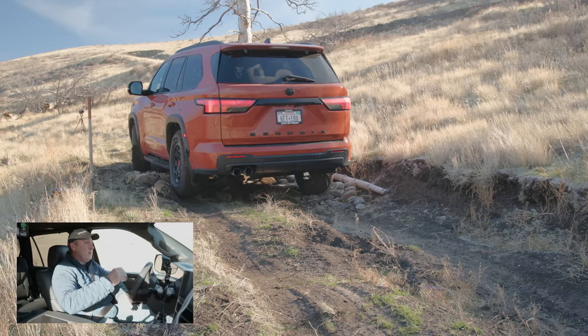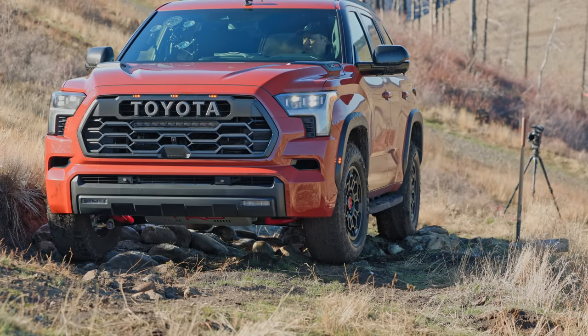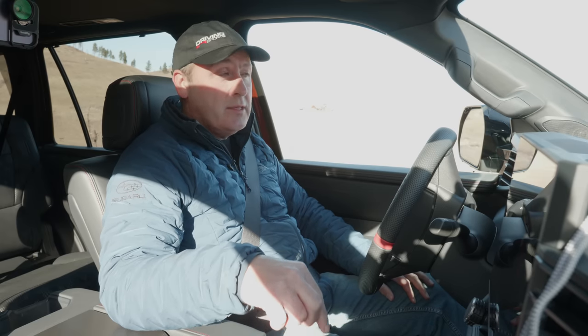Oop, I am scratching a little bit. Okay, so it is so slippery. This is, I think, emergency measures. This is exactly where I got stuck with the Ford Raptor R earlier in the spring. So I'm gonna take these cameras down. I'm gonna throw a drone up and I'm just gonna try to blast through here and hopefully make it to the top.